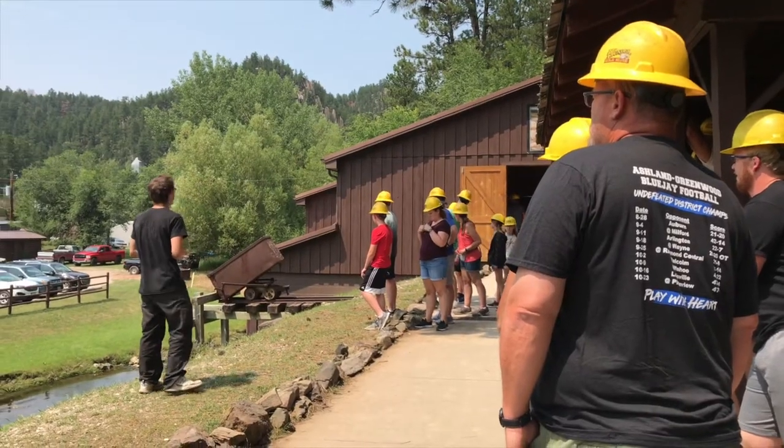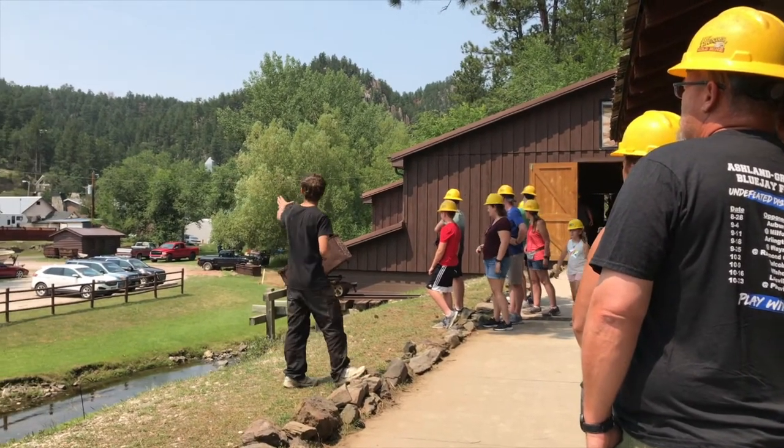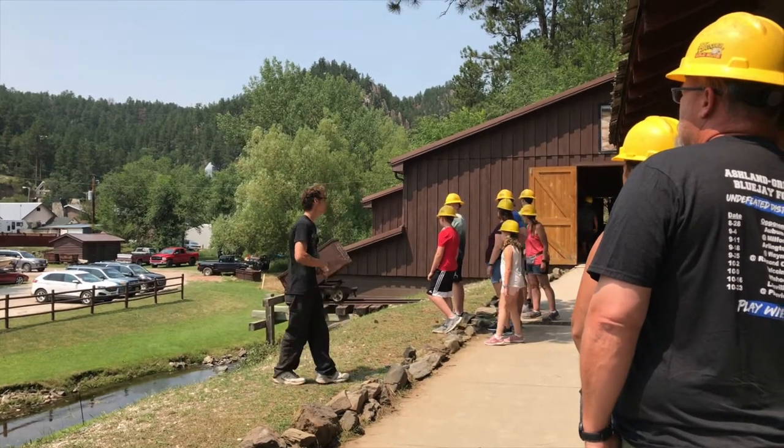There's a house behind the trees. It's a white house. You can barely see the roof of it. Behind that tree, then everybody see the house.